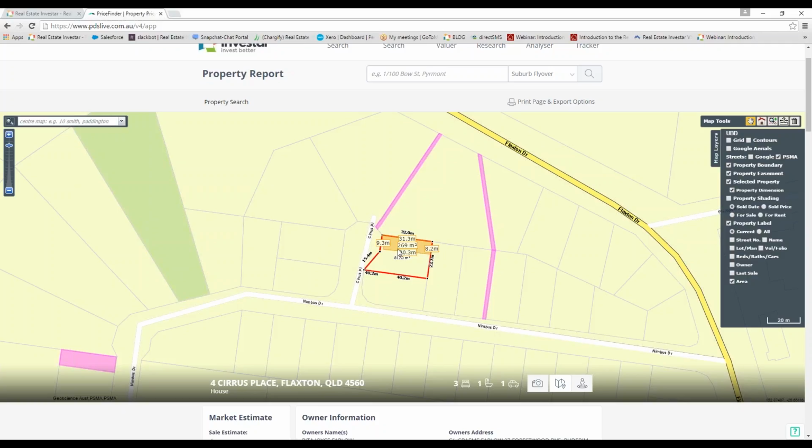So it's very intuitive, these tools, and simply removing that, you can also look at property easements. So these pink lines are the easements around the property, so not impeding our block, which is what we'd want to see. So next we can scroll down and have a look at this property.